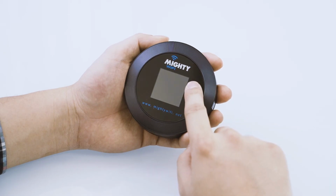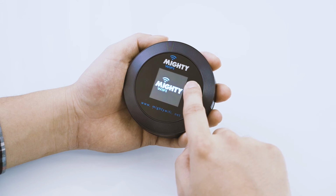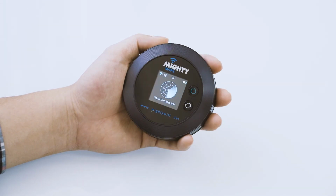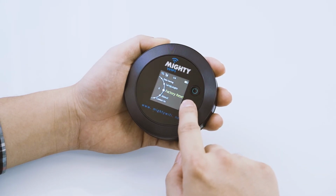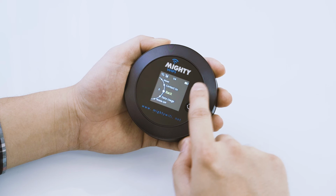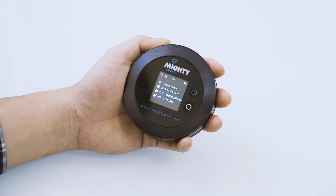To use the device, hold down the top green power button for 3 seconds to power on the device, and wait for a few minutes for the device to search for a signal. After that, the SSID shown is the Wi-Fi name and key is the Wi-Fi password.